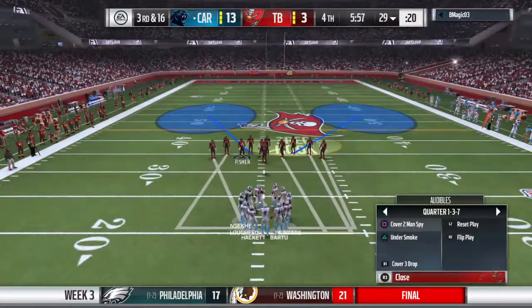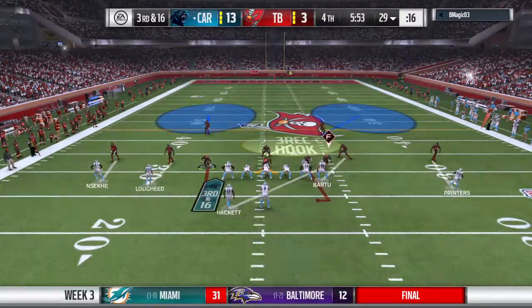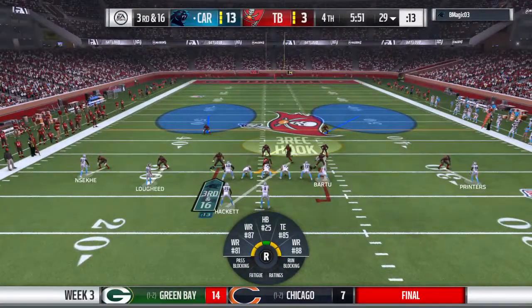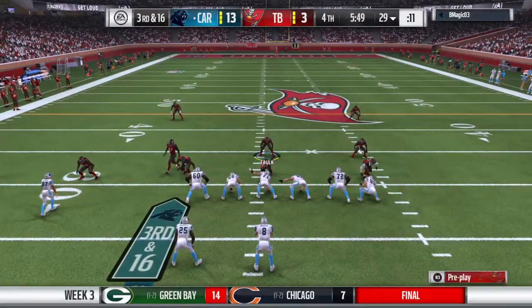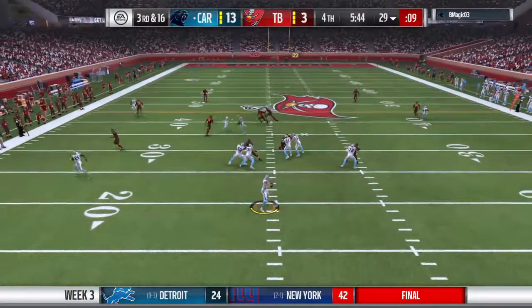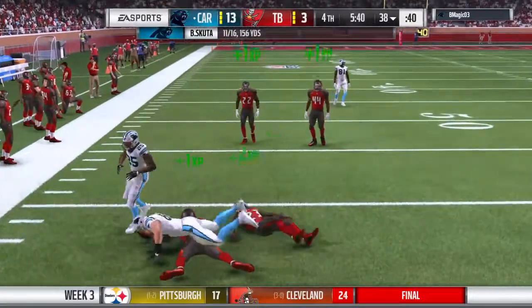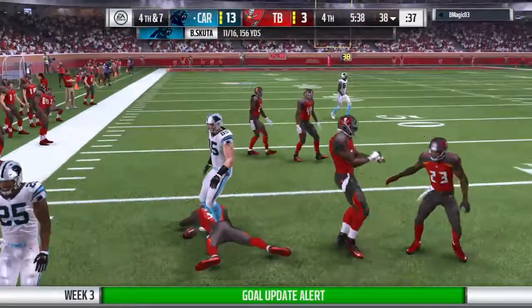And the defense will try and pin their ears back and get pressure again here after the sack. It's 3rd down. Let's go. Green, here we go. From the shotgun, he'll look to throw. Looking left side, he's got it. Complete. They do get 9, but it leads to 4th down.